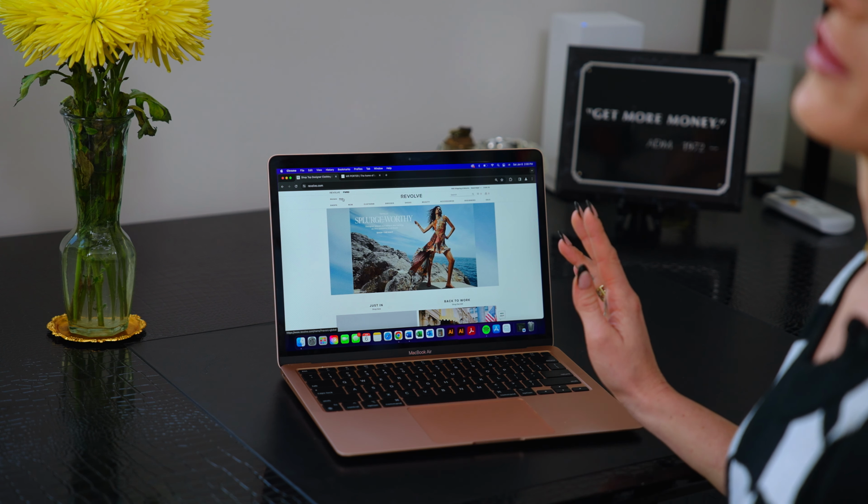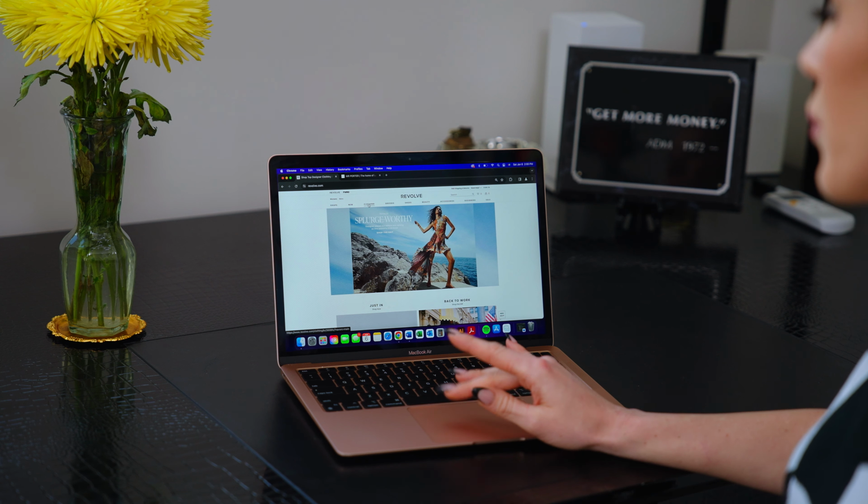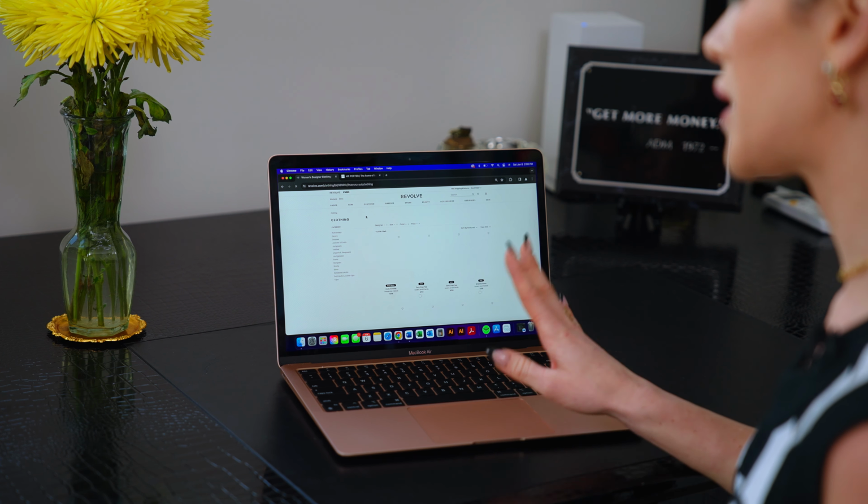Now, for my women's wear, the go-to store for me is Revolve. They have a lot of really interesting brands that span lots of different aesthetics and price points. So first, I'm gonna go to clothing and click on all clothing. The trick here, whether you're shopping for women's wear or menswear, is to filter. Be specific in what you're looking for. If you're just browsing to browse, it can get a little irritating and you'll be frustrated at the end of the day.